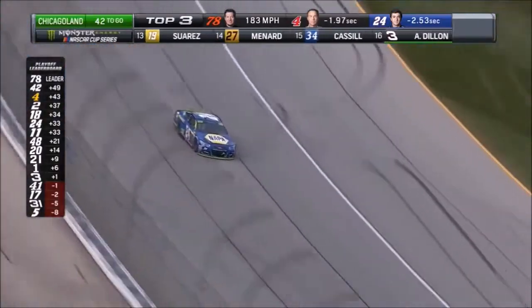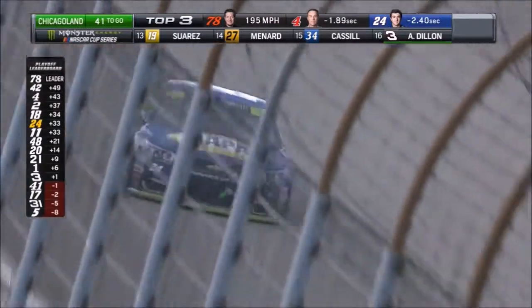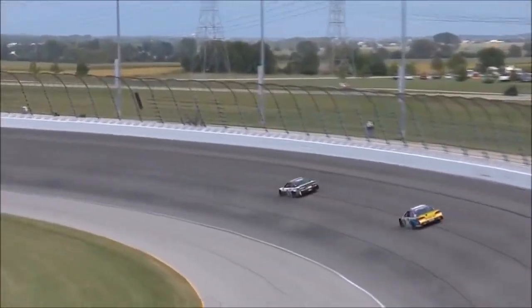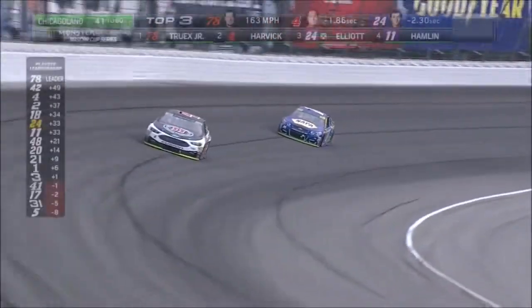Priority for Chase Elliott is winning. He said, we've had a year and a half to do it. I take a lot of pride in it. And look, I've got just 10 races left driving these 24 cars. It would mean a lot to me to add to the win list on the 24 car. Remember, he switches to the 9 next year.